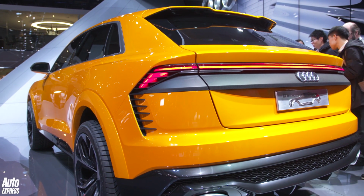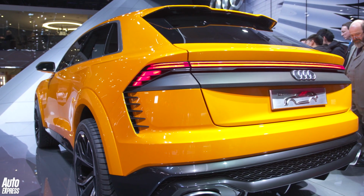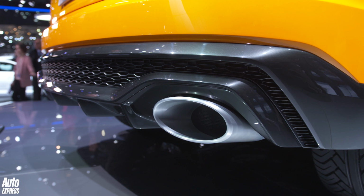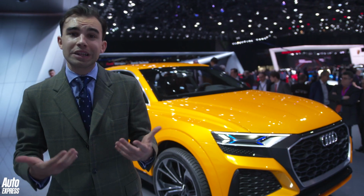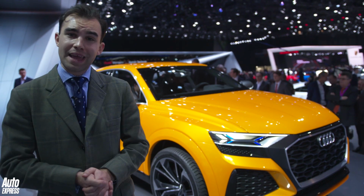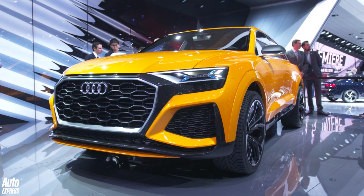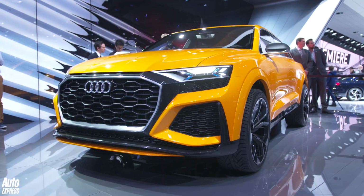Now, under the bonnet is a 3-litre 6-cylinder petrol engine developing 444 brake horsepower, and there's also a 20 kilowatt electric motor. So total power is 470 bhp, 700 newton meters of torque, and that gives a 0 to 62 time of under 5 seconds.